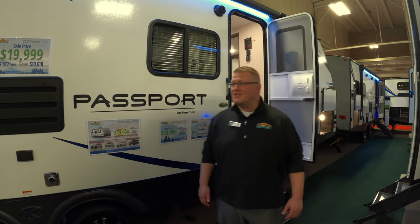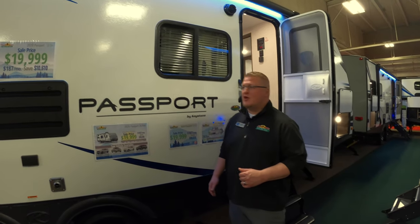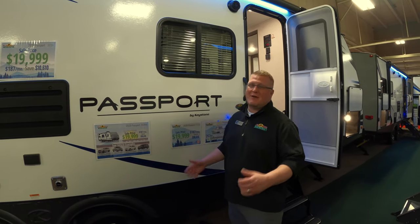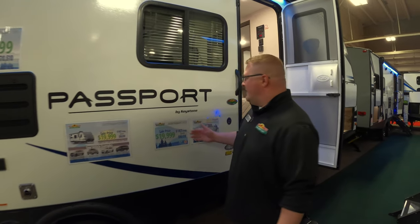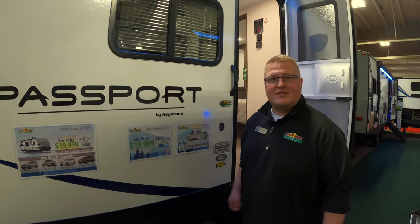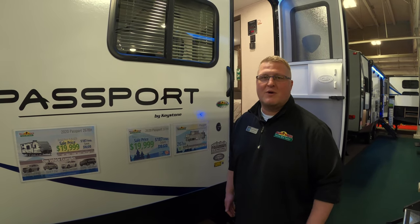Today is the Boat Sport and Travel Show edition, and we're going to talk about one of the absolute best deals in the show for a fiberglass bunkhouse. As a matter of fact, it is the best deal in the show for a fiberglass bunkhouse. It's the 2020 Passport 267 BH for $19,999. Keep in mind, we have no fees whatsoever.